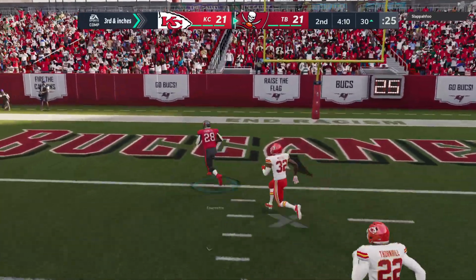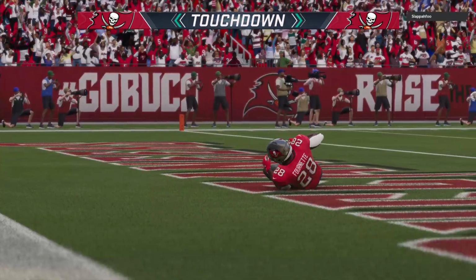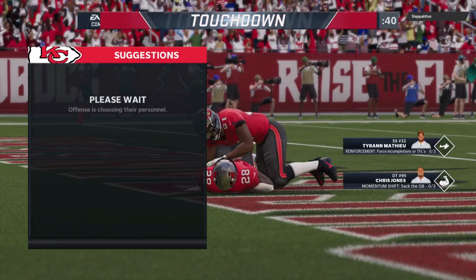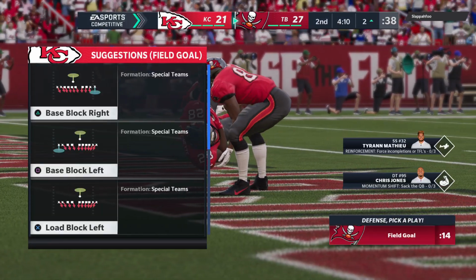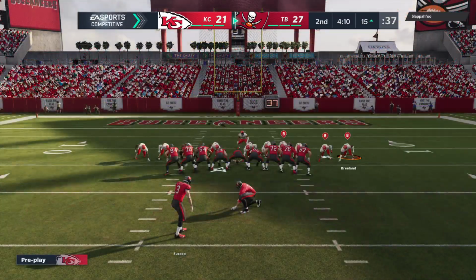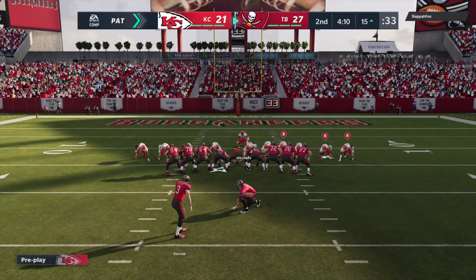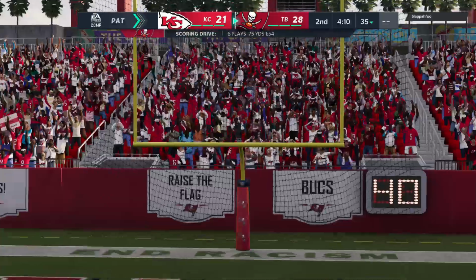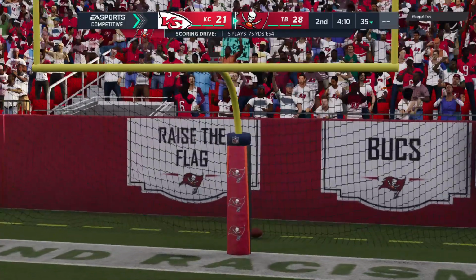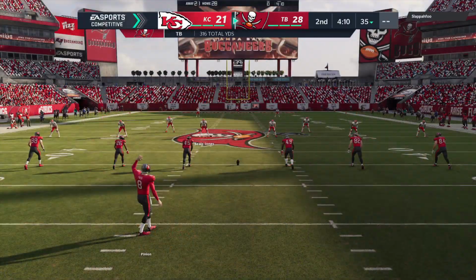Taking it right down Broadway. And he's into the end zone for a Tampa Bay touchdown. Leonard Fournette on his way to a monster game. 3 first-half touchdowns. And the Bucs are going to take the lead. And it's good. That makes it a 28-21 game. Makes the score Buccaneers 28, Chiefs 21.